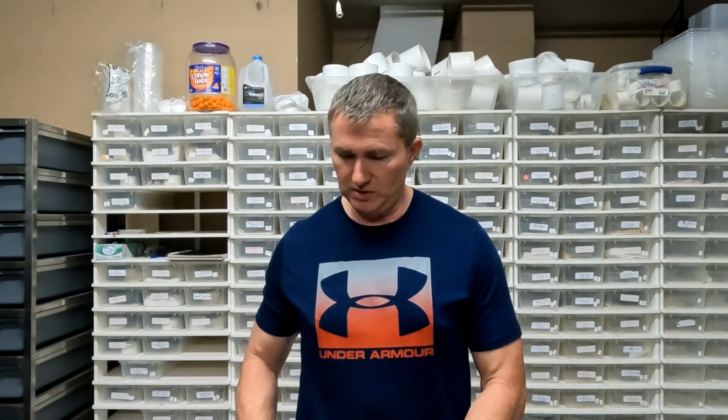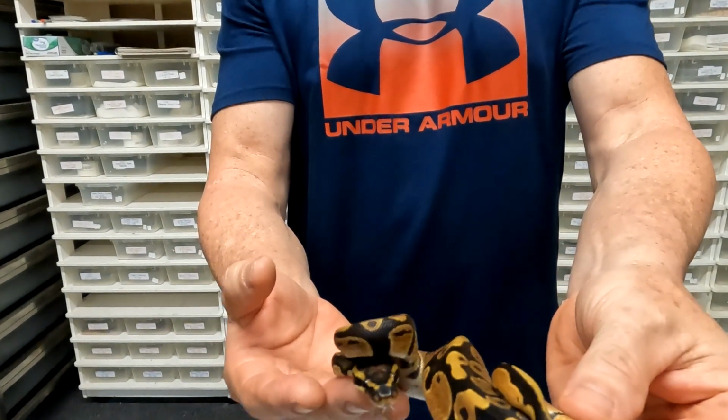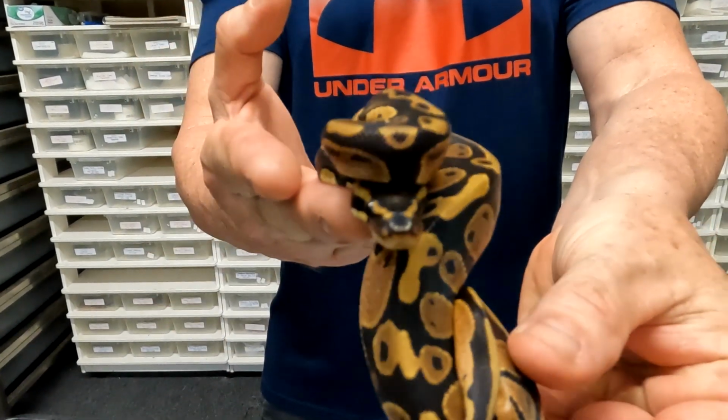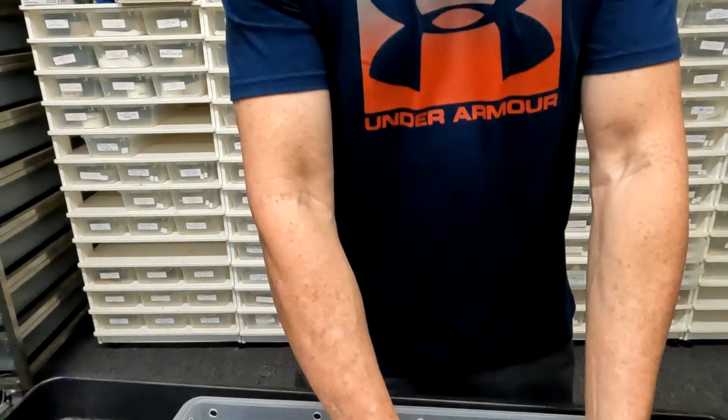And we'll get on to the showing of the snakies. All right, so the first one is a double het. This is a het pied, het lavender albino. Still pretty. Yes, very pretty.